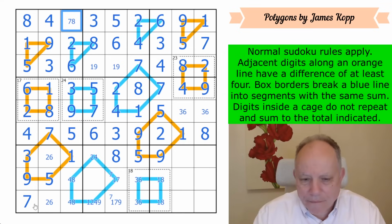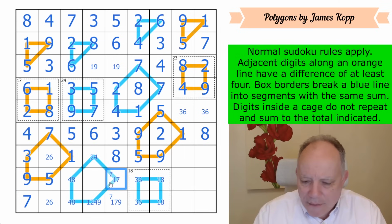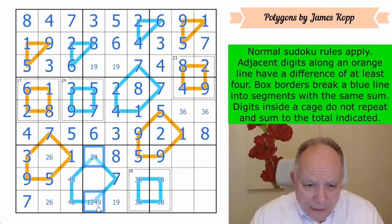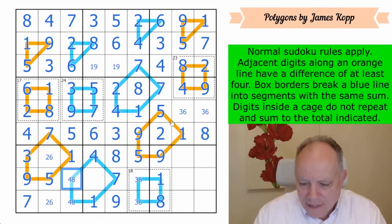7 there. These add up to 12. Now there were a couple of ways for that to be done, so I'm not going to rely on that to finish the puzzle. I'm going to use this 7. That puts a 7 here. And now these two have to add up to 5, and they have to be a 4, 1 pair. Yes, just checking in my head, and it's right. And we are going to finish off as a result of having achieved that.